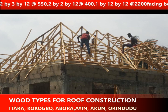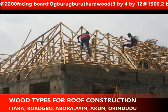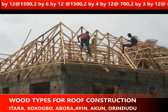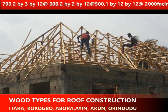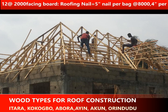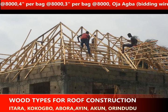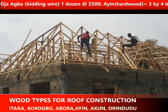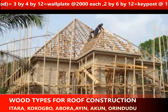I was at this construction and I made sure that the wood they bought and purchased is not those semi-dollar wood, which after a couple of weeks will dry up and become light, and the weight of the roof will cave in, and you have to start all the work all over again. So be mindful of those bad woods. You have to mention to your contractor, can you get me Itara, Kokoigbo, Abora, Ayin, Akun? They are very expensive, but it's better you spend good money on good quality wood, right?